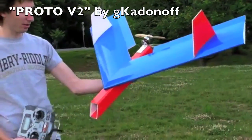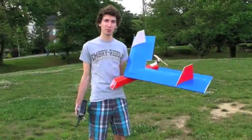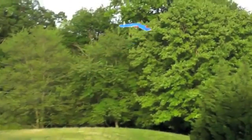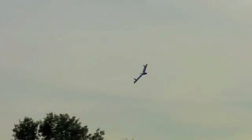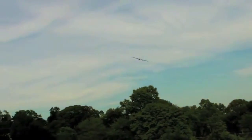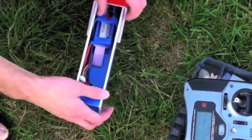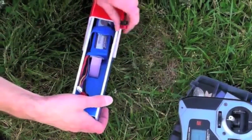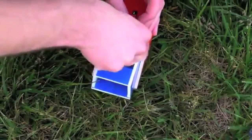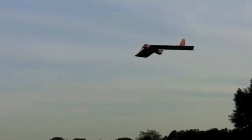To start off the top five is the Proto V2 by G. Kadnoff. This is just a sharp plane, great plan form, nice colors. I really like how you're able to use straight Armin wings to make a flying wing, which makes the construction much easier. This battery tray shows a lot of ingenuity, and I will definitely be using this on some of my planes in the future. Very high marks for your videography as well.